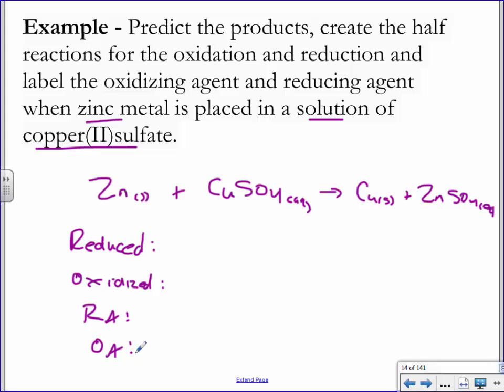So I'll do both. Zinc's charge here is 0. Copper's charge here must be +2. Now copper's charge is 0, and zinc's charge is +2. Am I okay just blitzing through that? I don't need to go over that again. Basic grade 10. Awesome. Okay.